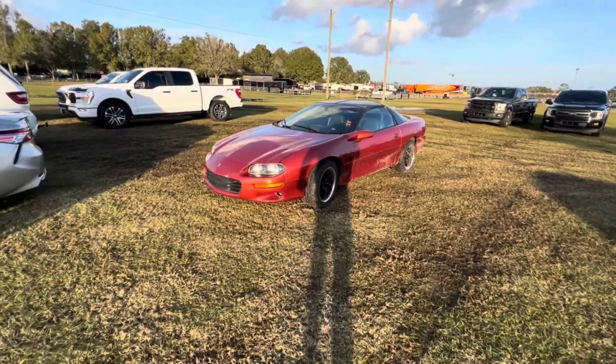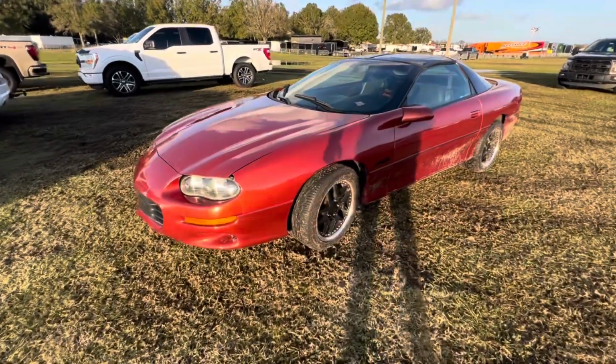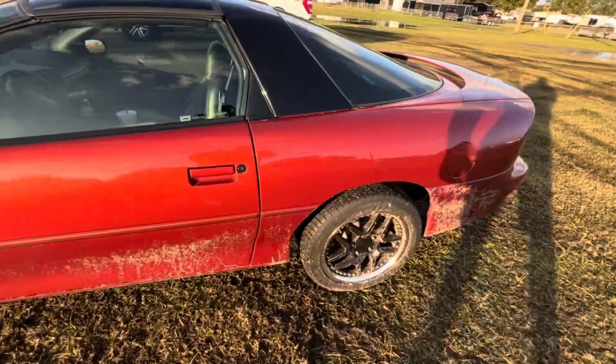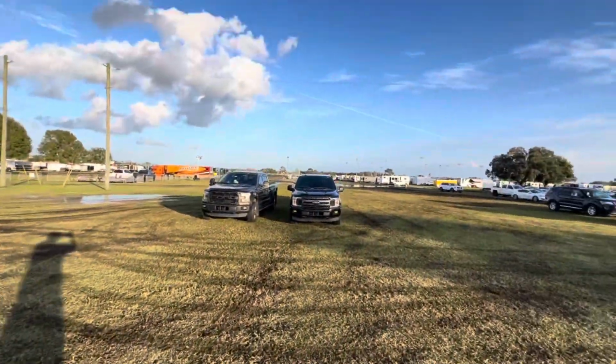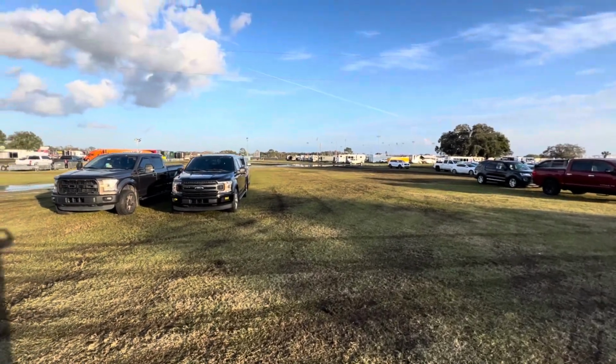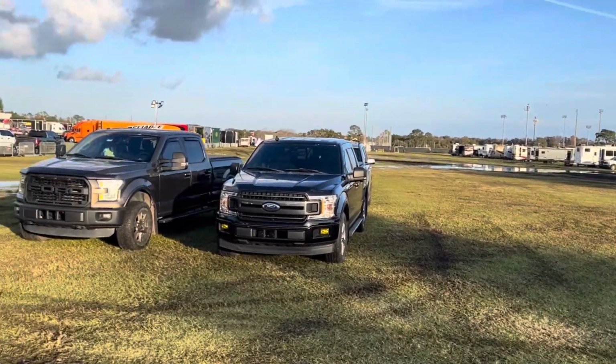So this is what the car looks like after our mudding experience getting in. But we didn't get stuck. And as you can see over here, that's what we came through to get in. Just straight mud. But we made it.